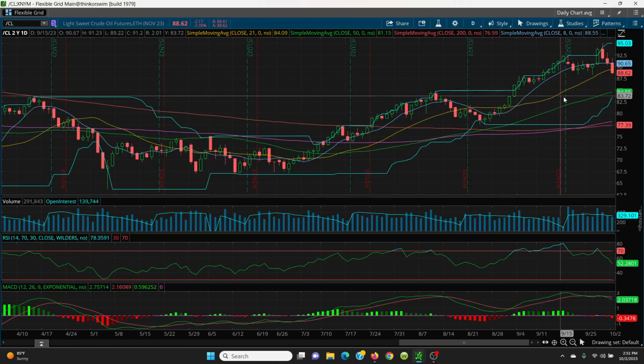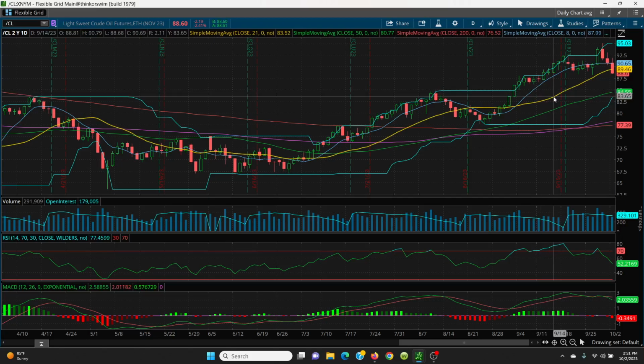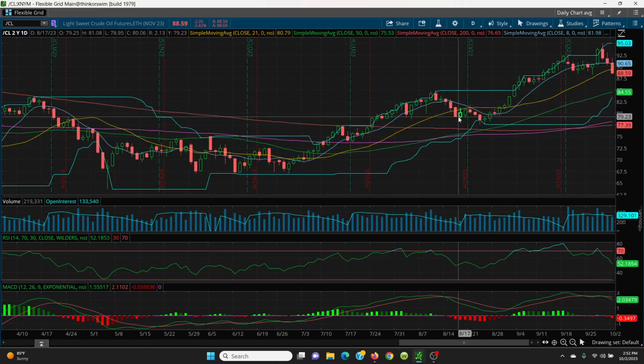Now, let's just look at the upside. The key level on the upside is going to be this 21 SMA, sitting at 89.46. Right above that is this 8 SMA, sitting at 90.65. So watch the 21 on the upside. Watch that 8 SMA, because it could be just like this, where it goes up, gives you a fake-out, and then just right on down, and then you get this series of lower lows and lower highs like we have going on here.